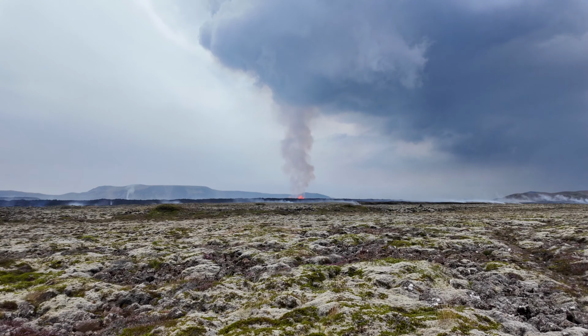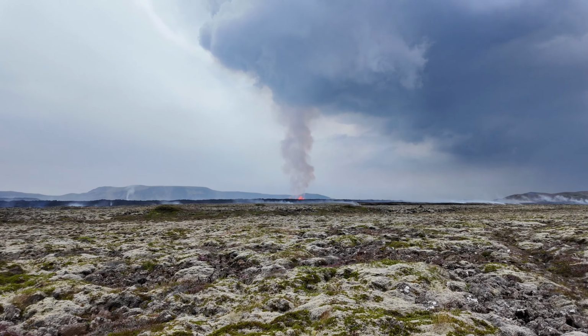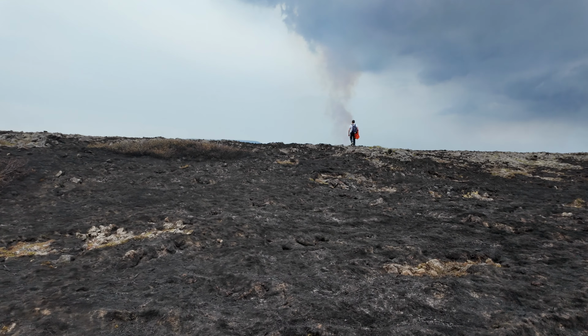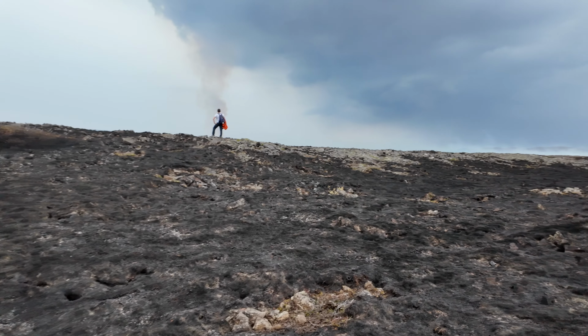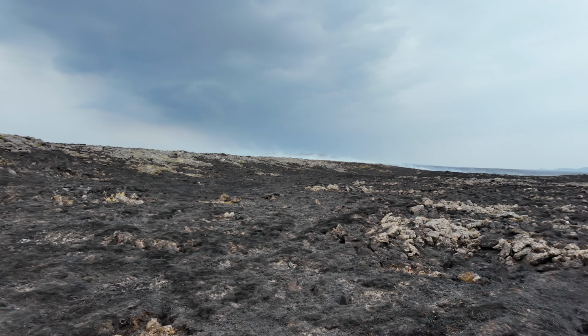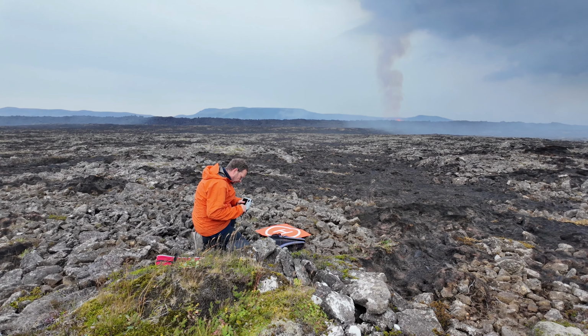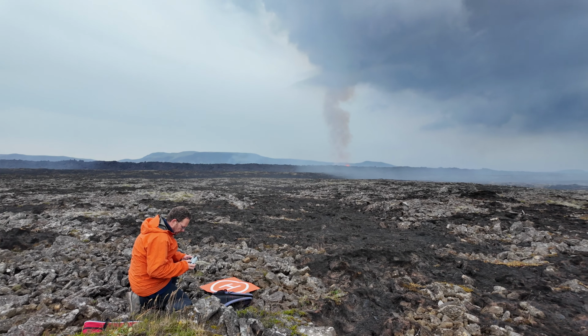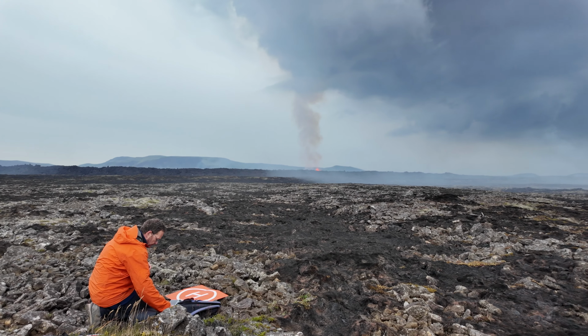Okay, now we are going to find a spot to fly the drones. You can see the wildfires have caused a lot of damage here. But luckily it rained this morning, so we have less vegetation burning compared to yesterday. Dietmar preparing his drone. And I think to the crater we have about 2 to 2.5 kilometers.